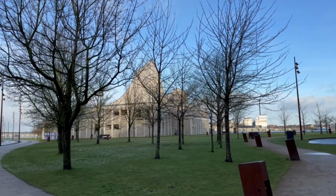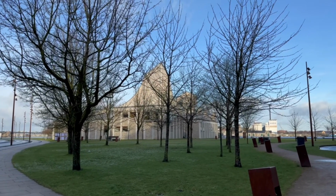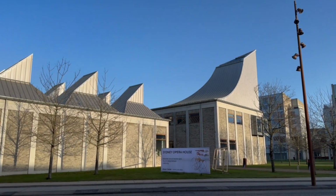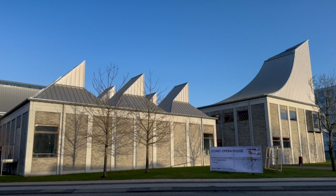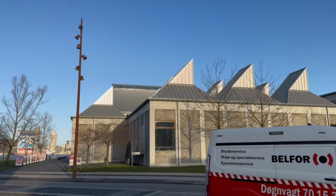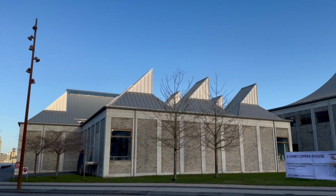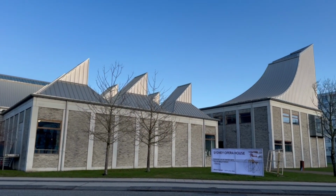The building right in front of me here is called the Utzon Center, which is created by the architect Jørn Utzon, who also in fact created the Sydney Opera House. So yes, he was a Danish architect.